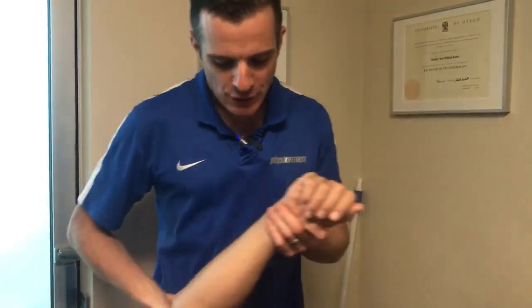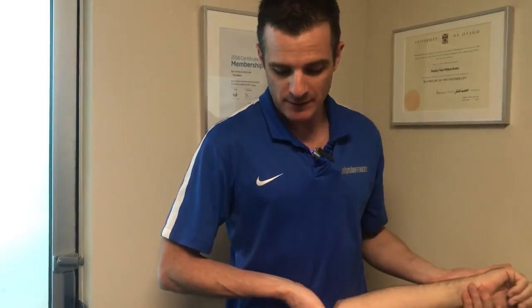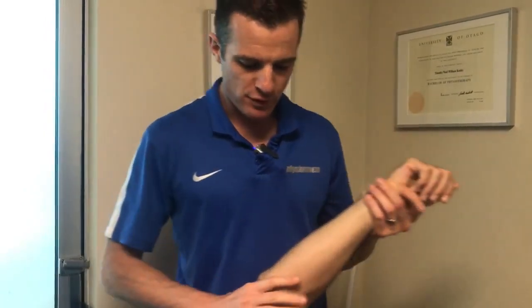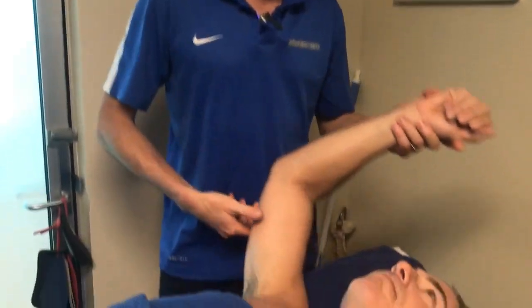So what we've been doing is getting him to work up to his limit, and as he works up to his limit, he'll find every week that limit increases a little bit more. It's very crucial at this point that if you've got this problem, you don't go and try and get as much range as you can out of it, because it'll end up inflaming the joint and making things worse.